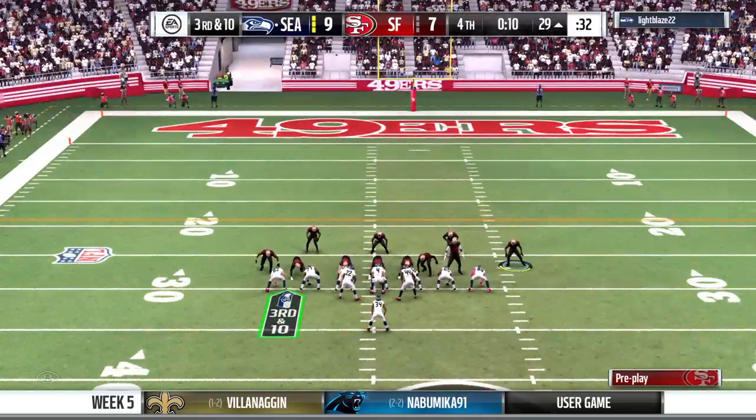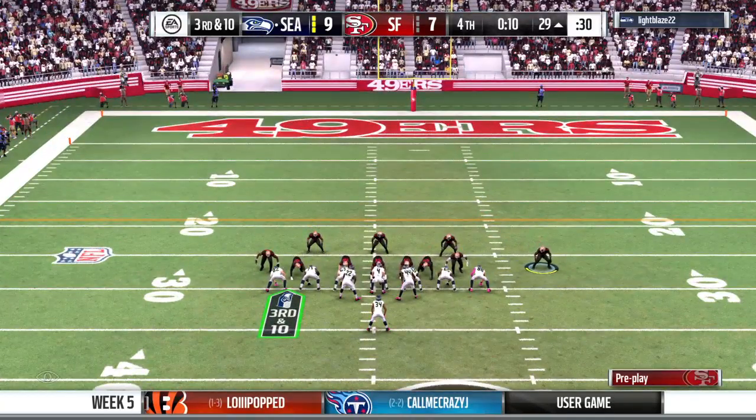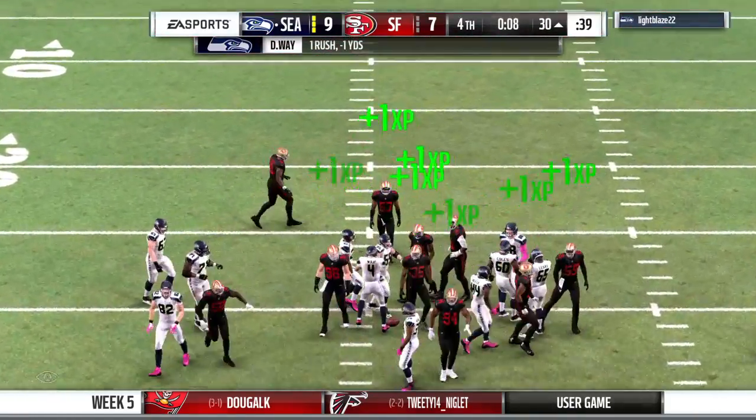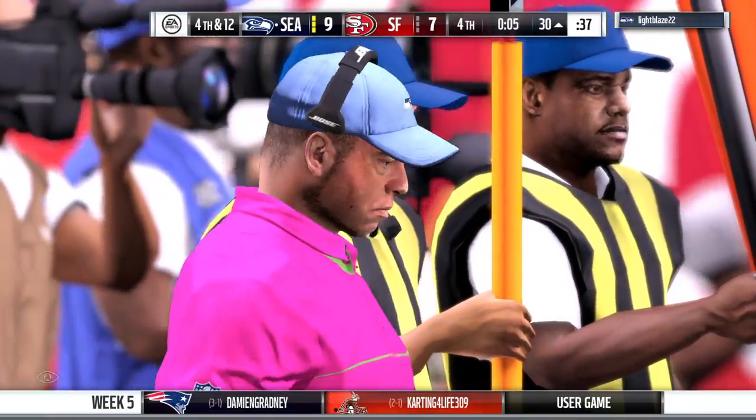All right, here we go. Green 39. Green 39. The Seahawks in victory formation as they go ahead and take the knee.